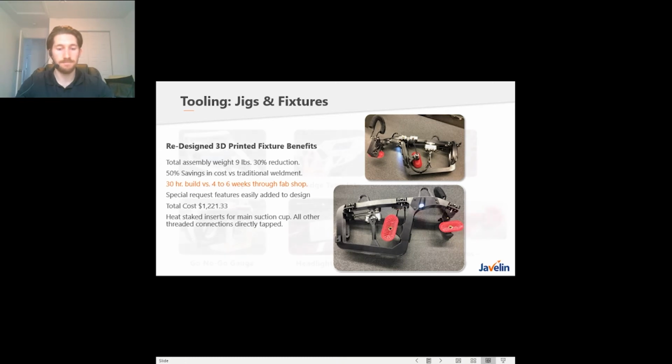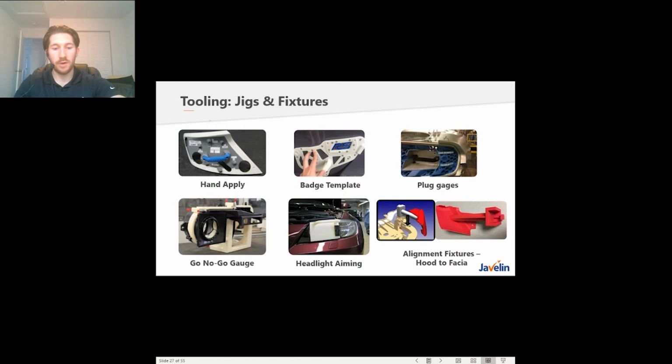Just to give another example, in terms of jigs and fixtures, as you can see, it could be for different types of application, badge template and apply headlight aiming, just to name a few of them. So the beauty of additive manufacturing is that it allows us to create customized tools with tailored designs.